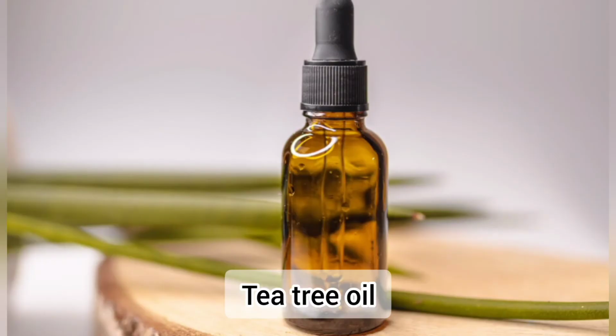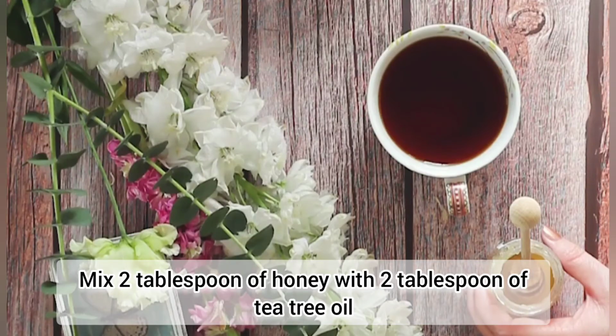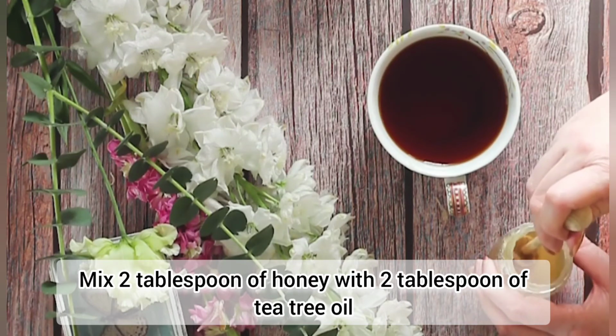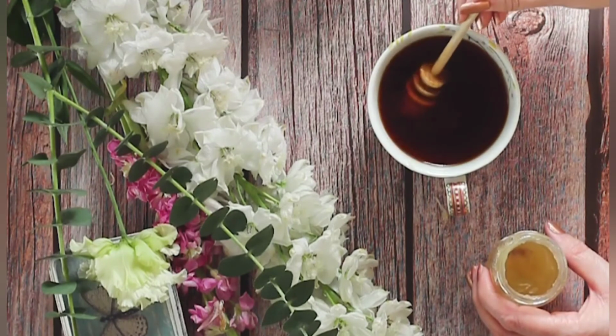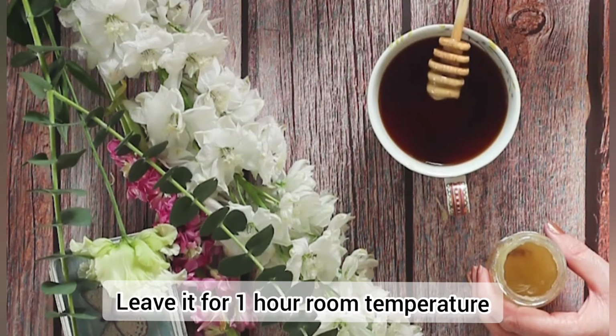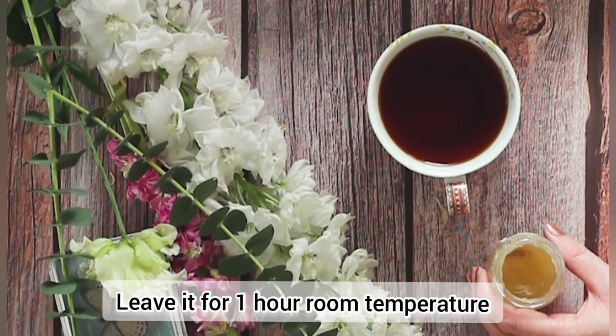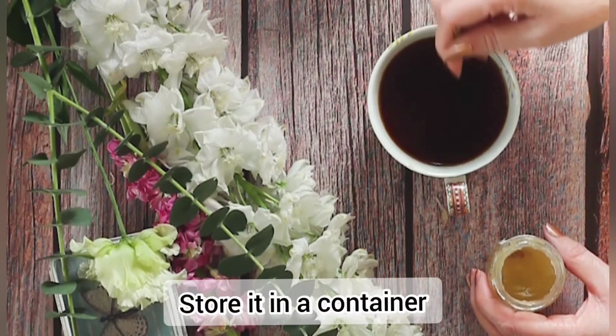Acne face mask. Ingredients needed: tea tree oil, honey. Mix 2 tablespoons of honey with 2 tablespoons of tea tree oil. Leave it for 1 hour at room temperature. Store it in a container.